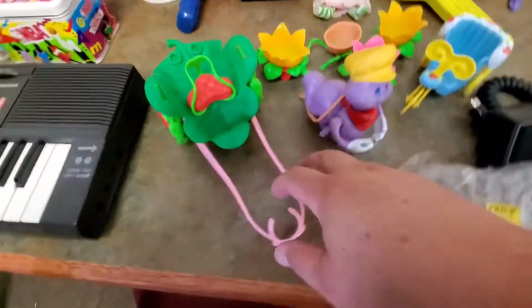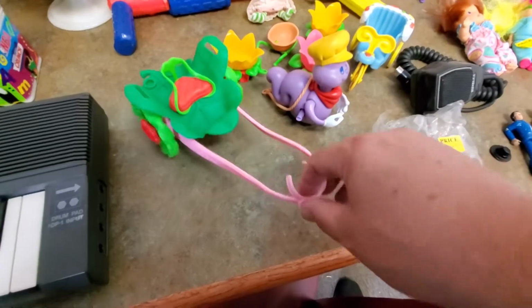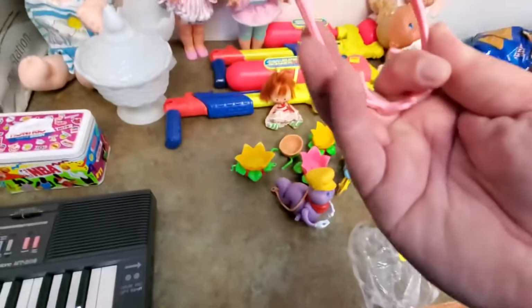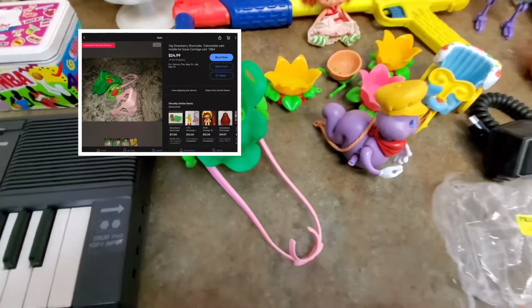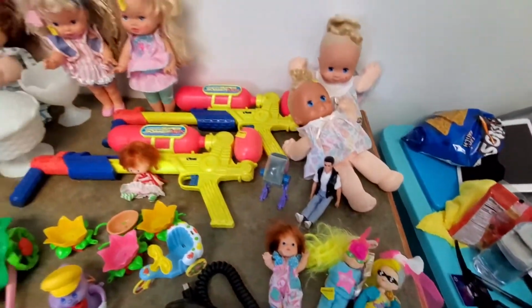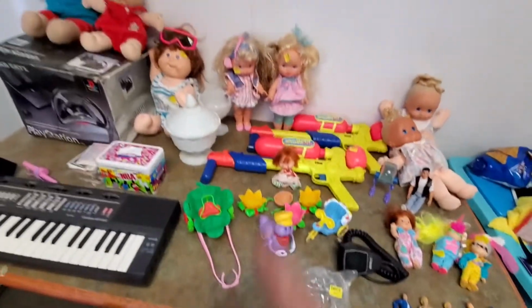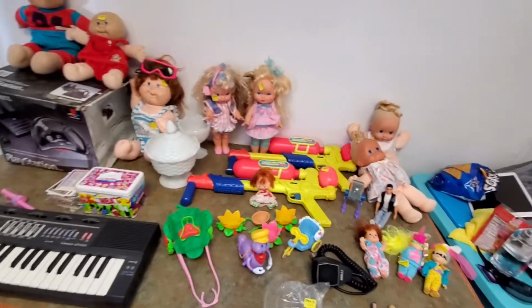This is a carriage for strawberry shortcake. It's from 1984. A lot of this stuff is just really old and brings back a lot of memories from when I was a kid, except for the dolls. I did not have the dolls. My sister had the dolls.